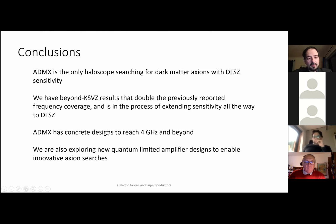We have concrete designs to reach 4 gigahertz, and we have plans to go beyond that. We're also exploring new quantum limited amplifier designs to enable more innovative axion searches. So with that, let me go ahead and take questions. I've tried to leave plenty of time.